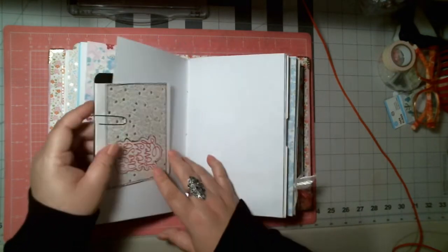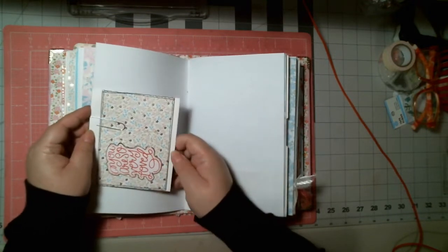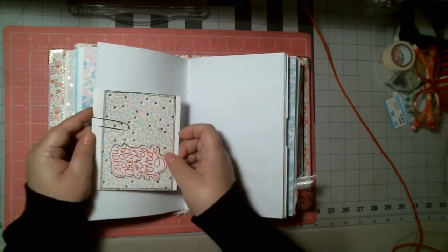And then over here is clipped. This is, let me see.